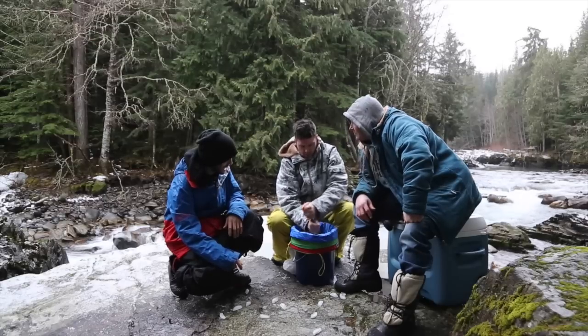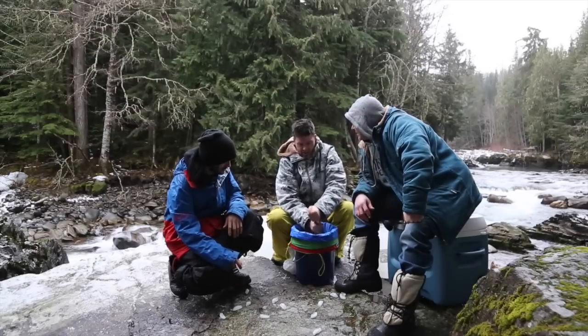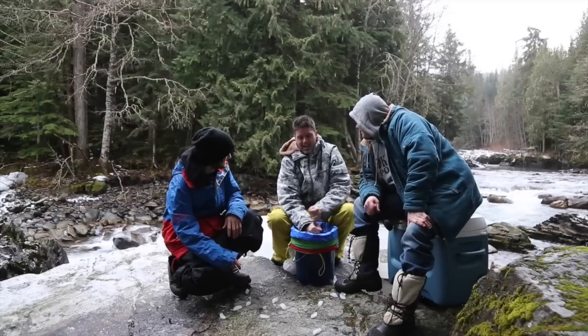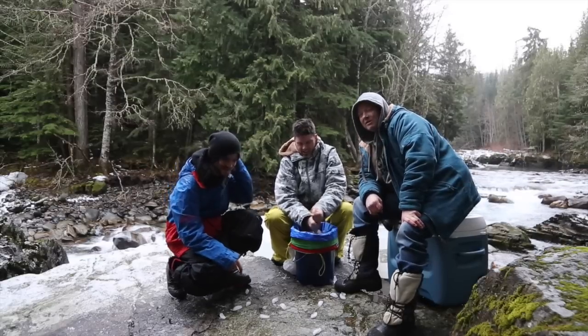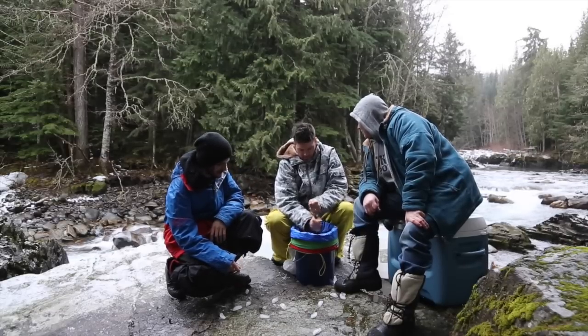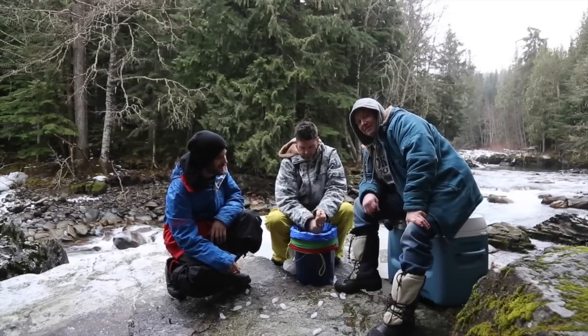Yep. A little different than making hash on a boat, eh, boys? Yeah, I love it. I love making hash everywhere. Chalk up one more cool spot I've made hash, on the side of a river in Whistler. Very cool. For me? Epic.